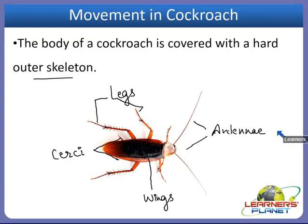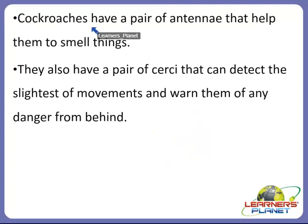So how can we define all these terms? We know about legs and wings, but what are antennae and cerci in a cockroach? Let us have a look at it. Cockroaches have a pair of antennae that help them to smell things, so they can sense danger with the help of antennae. They also have a pair of cerci that can detect the slightest of movements and warn them of any danger from behind. So these are the features or characteristics of a cockroach. They all help them in movement, not the antennae, but their legs.